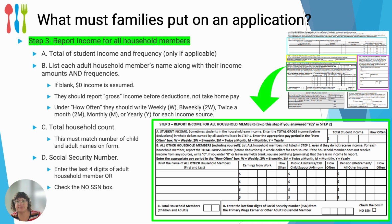So step 3 again has the most things to check if they fill it out, because it's where they can list income, a bunch of different sources. And there's multiple parts to step 3. So this is where you want to spend some time when you're reviewing the application.